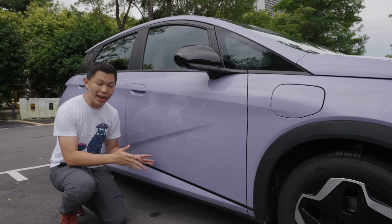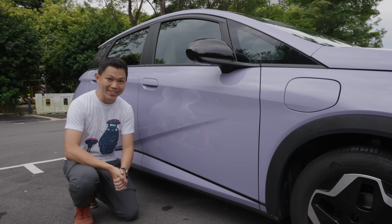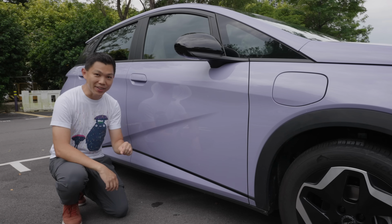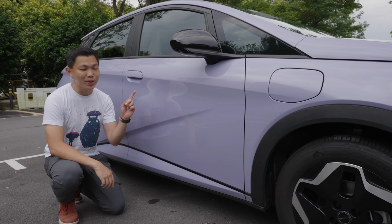The batteries are reliable. They've been used by public transport and private transport for many years in China, and I'm very happy that we're getting more safe technology here in Singapore to help raise EV adoption. Now, let's go charge the car.